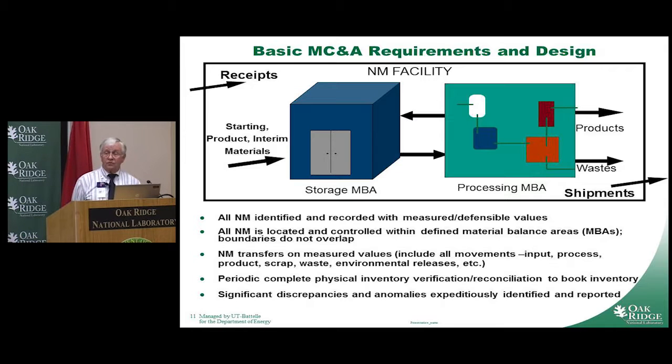Transfers, once it crosses the boundary of a material balance area, again, it's got to be on a measured value. If you've changed it, you've got to get new values for it. But you will transfer it on a measured value and go to another area, and then they will start their book inventory on what you transferred.